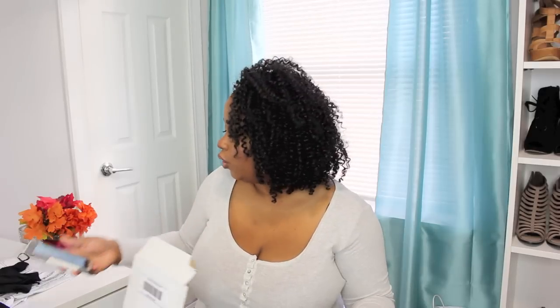So the first pair of glasses that I have are the rose gold pink aviators. Yeah, these are cute. These are really cute. And like I said, I know I'm kind of late on this trend. I probably should have got these for the summer, but it's summer somewhere. It may not be summer right here in Chicago, but it's definitely summer somewhere.